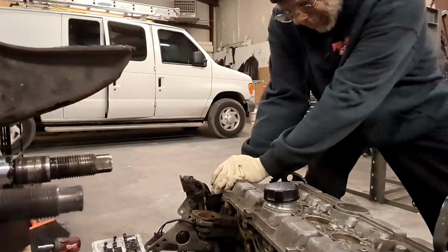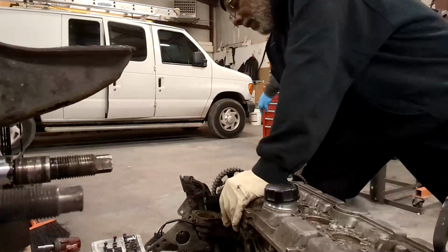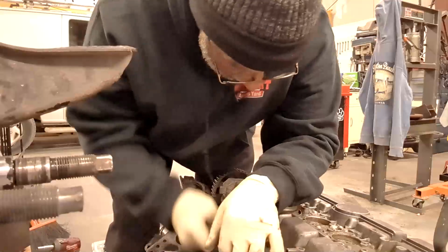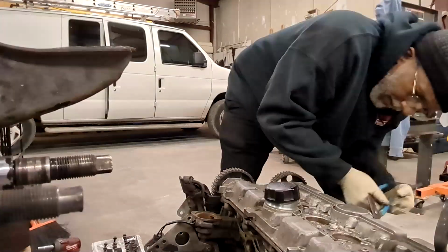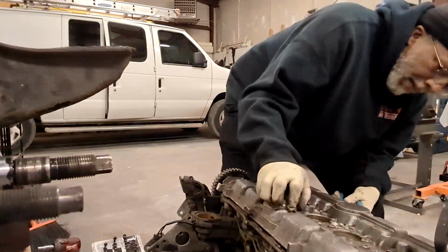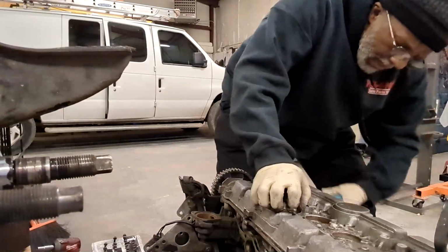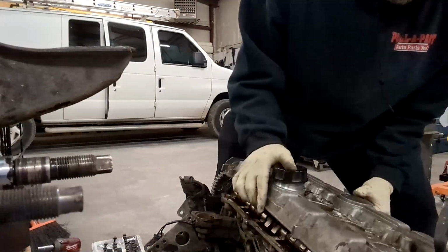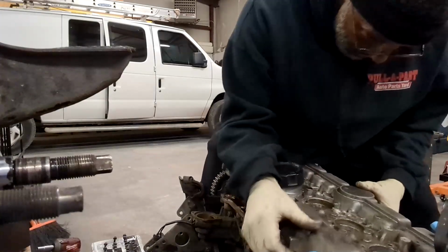You got a cam cover spreader? Let me ask Robert. Robert! Robert's gonna come out of here in a minute. All right. I don't need it now. Huh? You got it? Yeah. Right here. There it is.